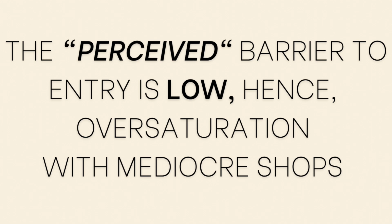This perceived barrier to entry, note that I say perceived, not the actual barrier to entry, is what creates the challenges with print on demand versus physical products. So the perceived barrier to entry with print on demand is so much lower than the perceived barrier to entry for physical products. People assume that print on demand is going to be easier. And as a result, print on demand is completely saturated with a bunch of these C-level shops, right? These kind of mediocre shops that have maybe 30 to 100 listings in them, and they're just not doing anything.